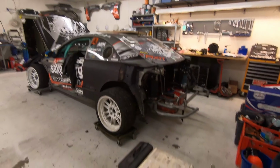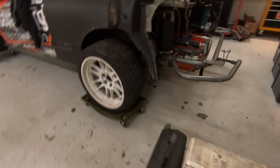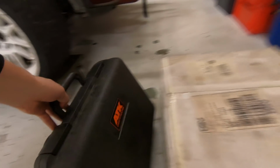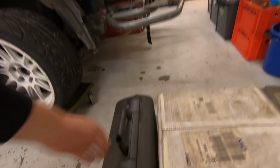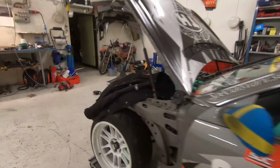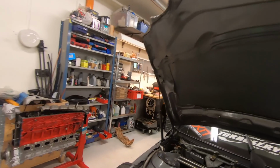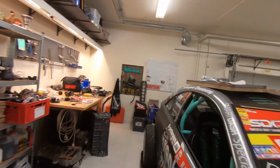So today we're gonna do a corner weight of the CLK to make sure we have some data before we tear it apart. So huge thanks to ATK for lending me the corner weight scale. So yeah, we're gonna find out the weight without all of the body kits, so we have something to work from and see how much weight we managed to save this winter. So hopefully a lot.